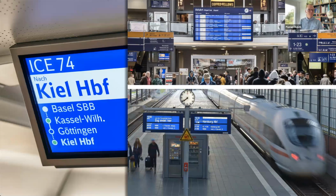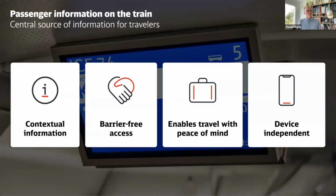So that's basically how this whole project started, that one of the board members of Deutsche Bahn said, we actually should brand our passenger information system in the train to be more closely related to Deutsche Bahn. And that's actually what we did.